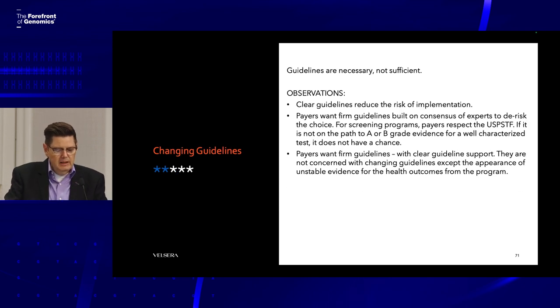And the impact on guidelines, I think, is also quite strong. Having strong guidelines helps in the implementation process by providers being aware of the evidence frameworks behind the recommendations. And so payers really rely on consensus from expert groups, and USPSTF weighs strongly, of course. If it's not on the path to A or B grade evidence, it's very difficult to get support for screening programs. So I would say, in terms of the obstacle of changing guidelines, having firm guidelines backed by strong evidence is necessary to get support for a screening program from the payer community, but not always sufficient.